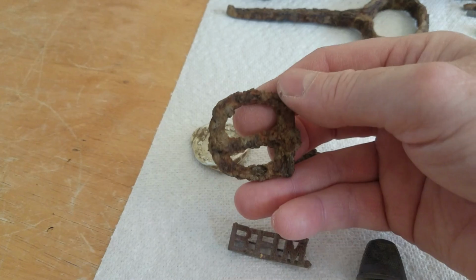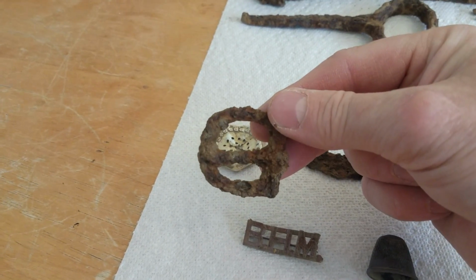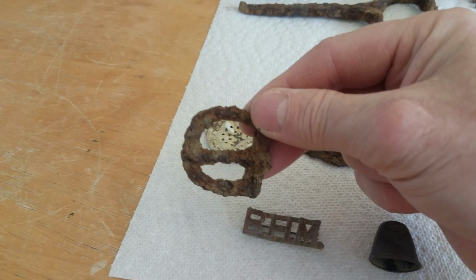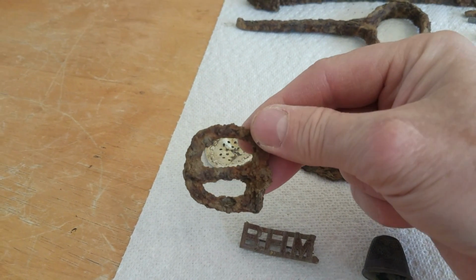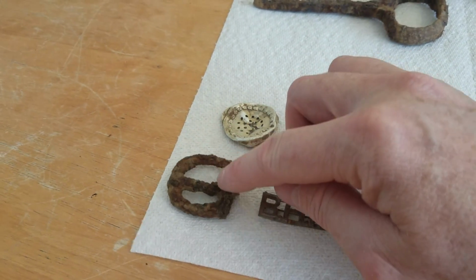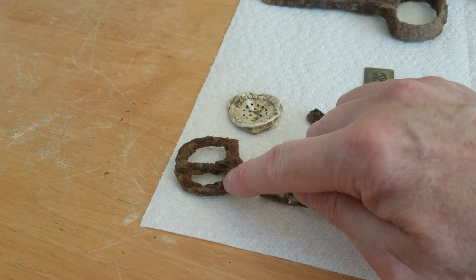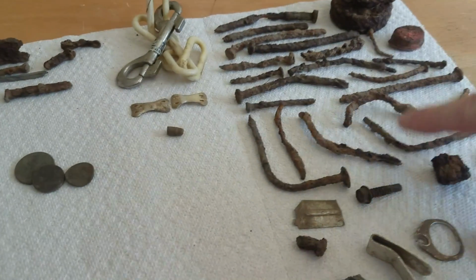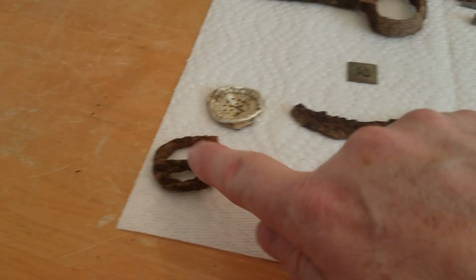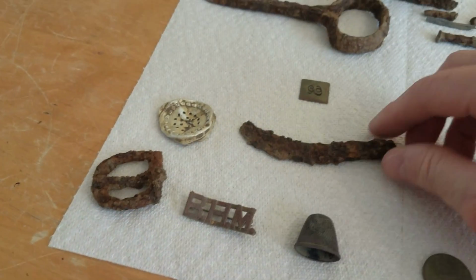I would not have found that with the big coil, because the bigger coil, I think, gives a softer result on iron, and it would have killed that signal off. So the smaller coil for finding things like that, I think, is more beneficial. And I'm proud to have had to dig through all those nails to get that. I'm totally okay with that. That's part of metal detecting.